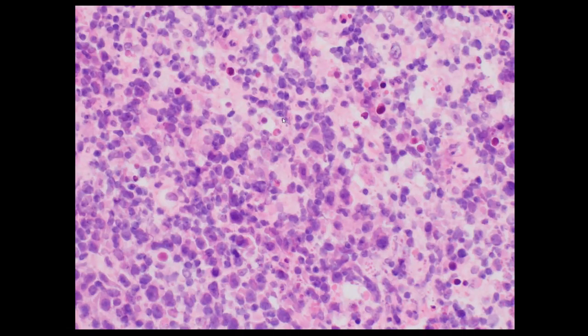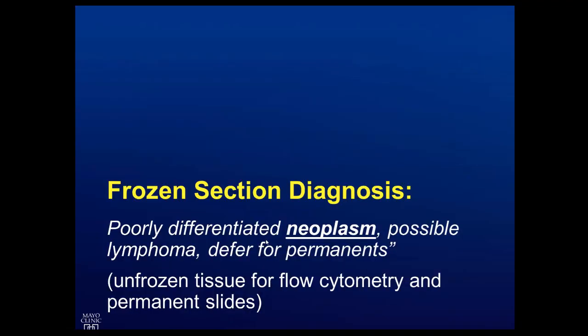Now look at those tumor cells closer. Yeah, they look malignant, very pleomorphic, but could it be lymphoma? Of course it could be lymphoma. So if you realize that, you're going to tell the surgeon, hey, we have a poorly differentiated neoplasm. There is the possibility this could be lymphoma, and I'm going to have to defer the diagnosis for the permanents. And that's the best thing you can do. Save some unfrozen tissue, send some for flow and for permanent slides.